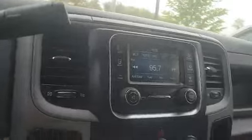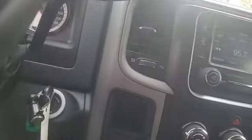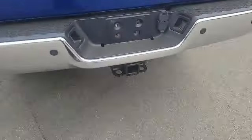Interior, 5-inch Uconnect 3 screen that is Bluetooth compatible, trailer brake controller, 4-wheel drive, 3 cup holders, and a third seat in the floorboards on the side. Plenty of space in the back seat and second row in floor storage on both sides. Receiver hitch and Mopar spray in bed liner on this truck.